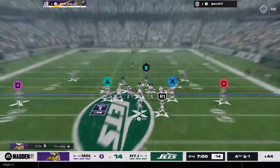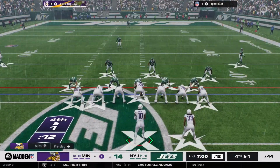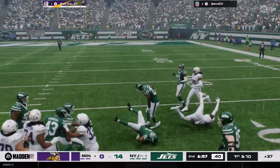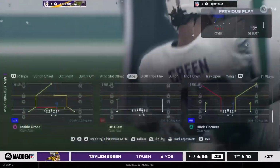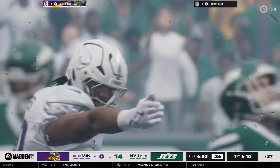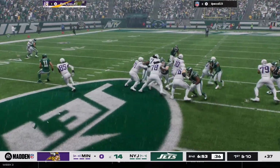It's too long for a field goal. They'll go for it here on fourth down. He'll try and get there on the ground. And he's going to pick up the Vikings first down. They go for it on 4th and 2, and they get 6 yards.